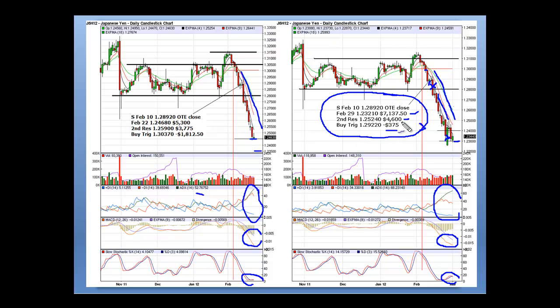Everything is going our way in this short. And we're managing $7,000 in open trade equity. Second resistance is at $4,600. Very large movement yesterday from the high to the low. I take out $5,500 to $6,000 in this trade. To do that, adjust your stops accordingly. I'd rather see you put that kind of money in your pocket.